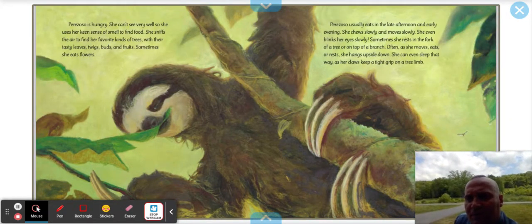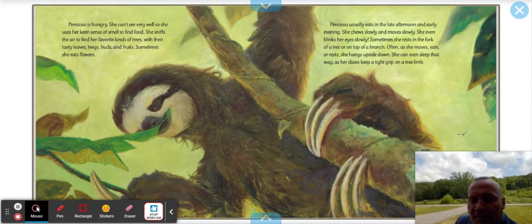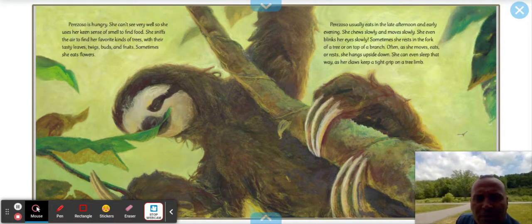Perezoso is hungry. She can't see very well, so she uses her keen sense of smell to find food. She sniffs the air to find her favorite kind of trees. With her tasty leaves, twigs, buds, and fruits, sometimes she eats flowers. Perezoso usually eats in the late afternoon and early evening. She chews slowly and moves slowly. She even blinks her eyes slowly.